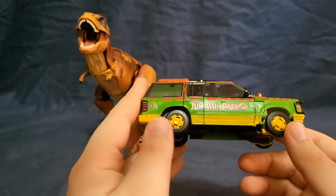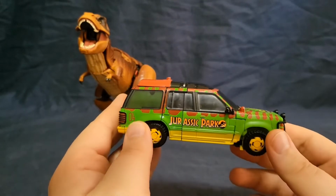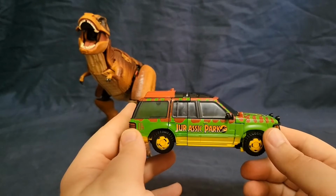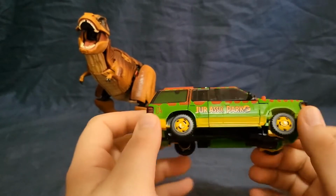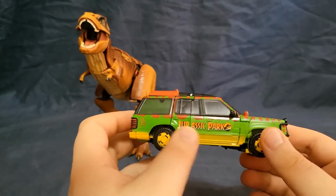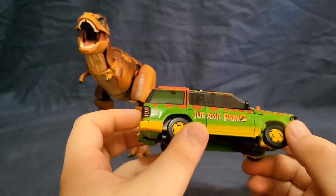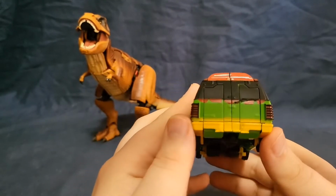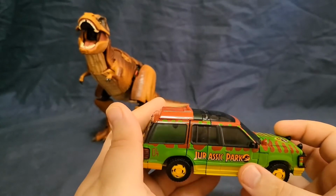You've got the yellow down here running the length of the vehicle. You got the yellow on the tires, and there's just so much nice visual stuff going on. Also, you know, if you've got the nostalgia goggles like me, you're just like, it's the Jurassic Park car, and any kind of differences in the green. Like here, you can see there are probably 2 different shades. It's showing up on camera better than it's showing up to my eyeballs, because my eyeballs just see Jurassic Park car.